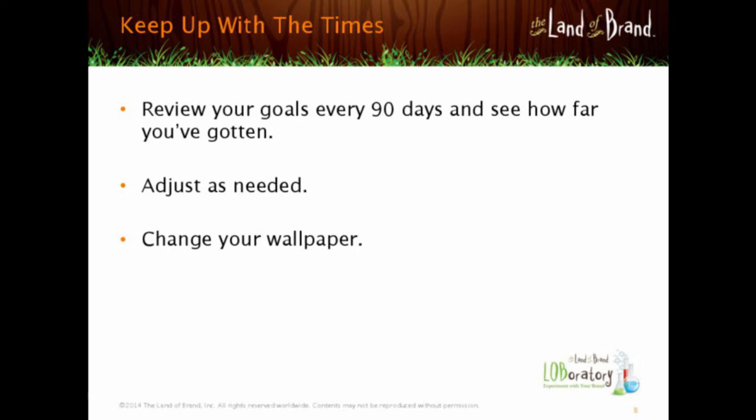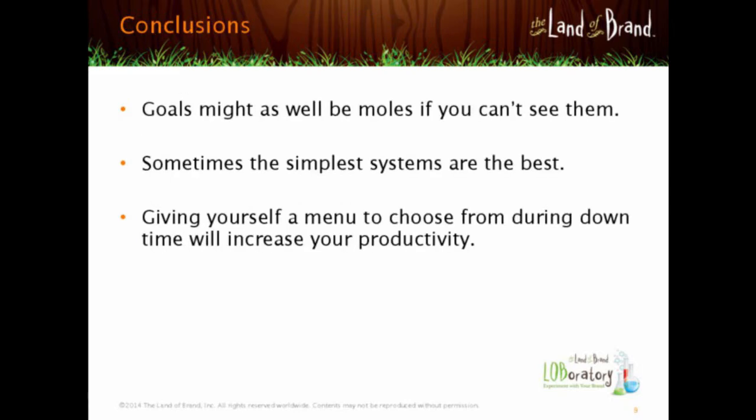So those are just some ideas for the types of goals you might be setting and using these for. So conclusions: goals might as well be moles if you can't see them. Sometimes the simplest systems are the best. And if you give yourself a menu to choose from during downtime, you're going to increase your productivity. So the more these tasks are in front of you, the easier it's going to be to make sure that you're accomplishing them. And you know you have downtime every now and then.